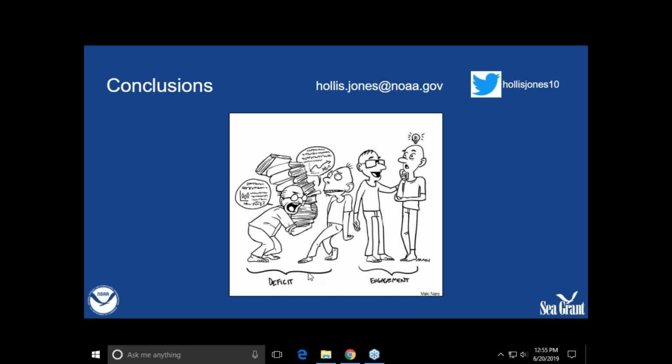So the question is whether Sea Grant is making an effort to make long-term investments, or balance the stakeholder-driven science but also have a long-term perspective. If that's been a challenge or not.